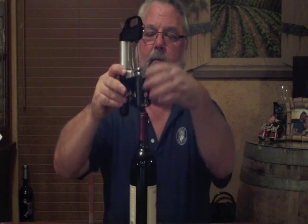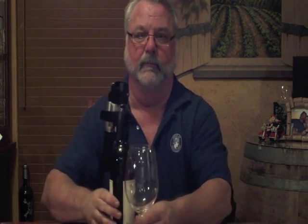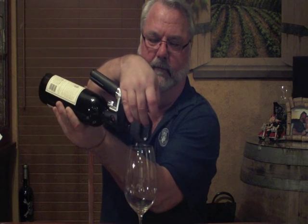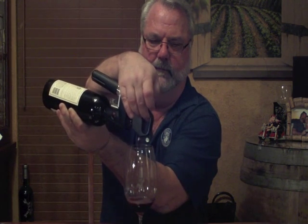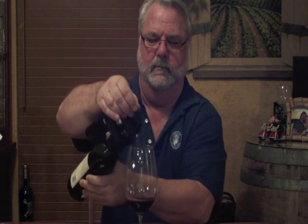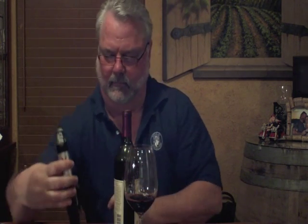Okay. Again, let's take the Coravin. Attach it. Put the needle in. Take our sample of the wine. Coravin. Give it a shot. Clear it out. Take a look at the wine. Still looks bright and vibrant. Nose is very clean and fresh. No evidence of oxidation in the nose. And let's have a taste.